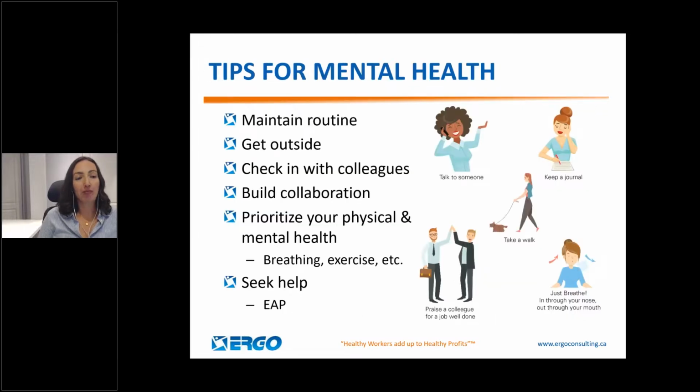The last comment that I want to make is that our physical well-being, or our well-being in general, is not solely about physical health. And so mental health is really important as well. We've really recognized that, and there's been a lot more discussion about mental health over the last couple of years. So it's important that we keep an eye on the things that we can do to protect our mental health and keep an eye on those around us as well. That's things like maintaining a routine, getting dressed every day, getting outside, going for a walk, checking in with colleagues so you don't realize that a whole week has gone by and you haven't spoken to another human being.